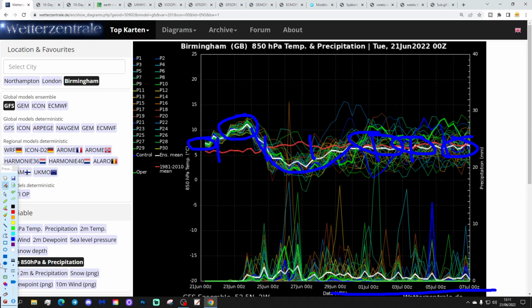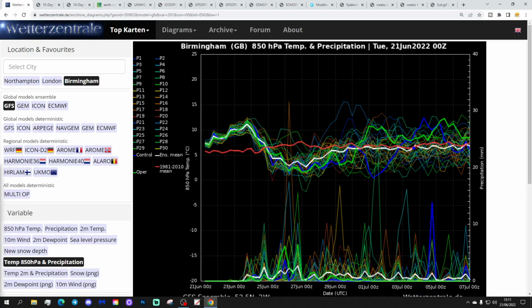The green line, which is the GFS midnight operational run, does lift up a little bit, so that becomes quite warm, actually. You'll see in a moment, it becomes quite warm in the first week of July. However, I'm not sure it's got all that much support. It's not an outlier, because there are other members doing something similar, but it is certainly up at the warmest end of the range. Anyway, we'll have a look at that a little bit later on in the video.